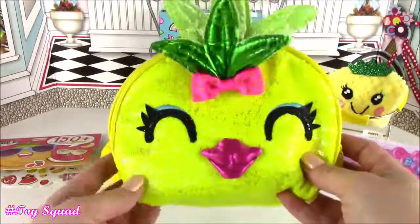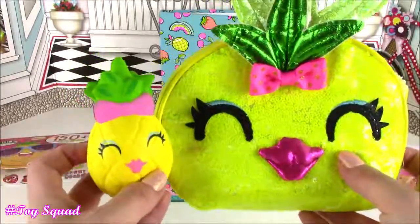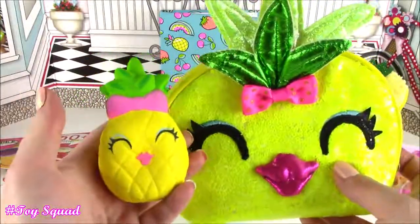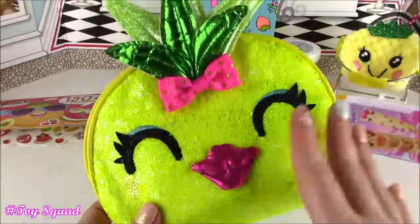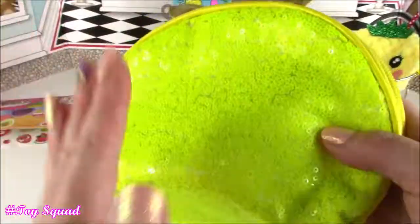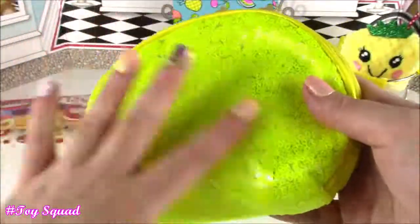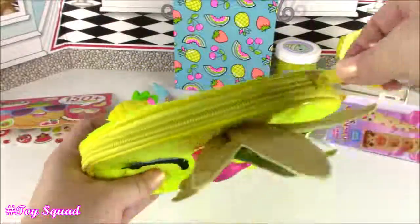Lots of good stuff. Take a look at this little cutie over here. Now, you guys, this is adorable. And if you notice, it's got the same exact face as the little squishy. This is like one of those little Claire's characters. Super cute. She's got her bow, her lips. The sequins are like electrifying. Look at this yellow, hot yellow neon sequins. It's so super bright. And it's actually not the flip kind, but it's still a maze. And I think we got something in here.